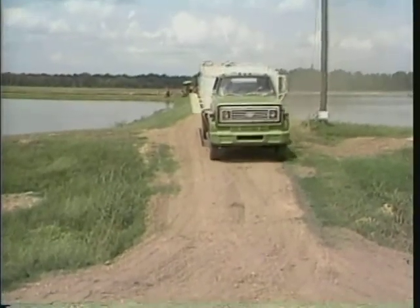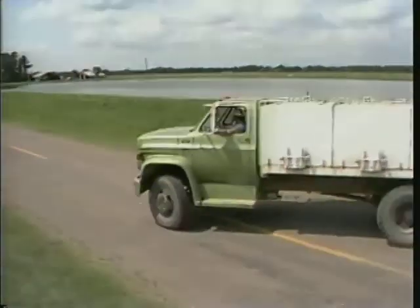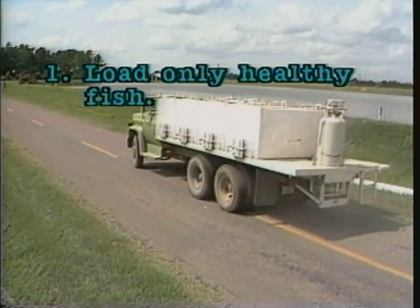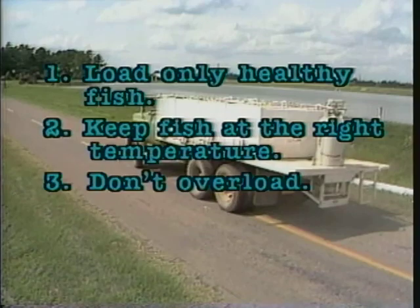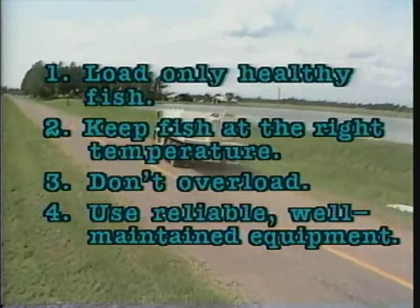After the fish are harvested and graded, they're ready for transport. The time fish are en route can vary from less than half an hour to more than 24 hours. To ready your fish for hauling, remember these 4 important rules. First, load only healthy fish. Next, keep fish at the right temperature. Third, don't overload. And finally, use reliable, well-maintained equipment.